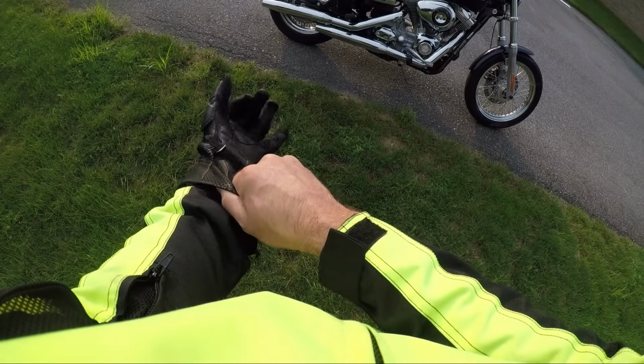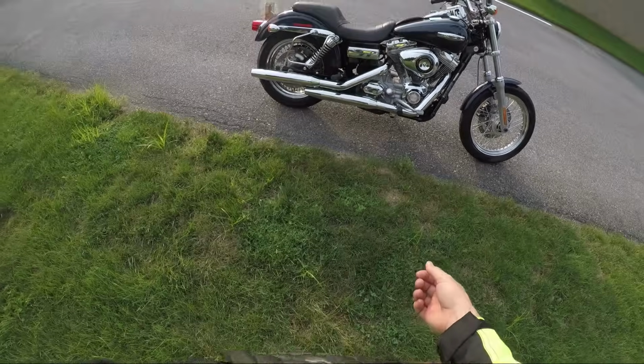Trying to get my gloves on. These gloves are tighter than I thought they were.